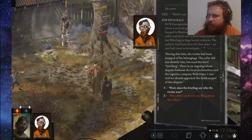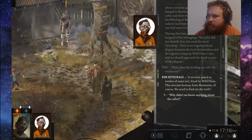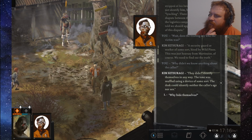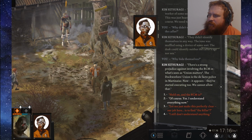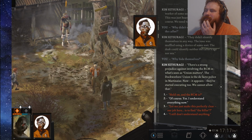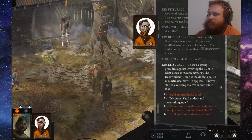Wait, does the briefing say who the victim was? A security guard or worker of some sort, hired by Wild Pines. This was just hearsay from Martinez, of course. We need to find out the truth. Why didn't we know anything about the caller? They didn't identify themselves in any way. The tone was muffled using a device of some sort. The desk could identify neither the caller's age nor sex. Why hide themselves? There's a strong prejudice against involving the RCM in what's seen as union matters. The dock workers' union is the de facto police in Martinez. Now it appears they've started executing too. We cannot allow that.